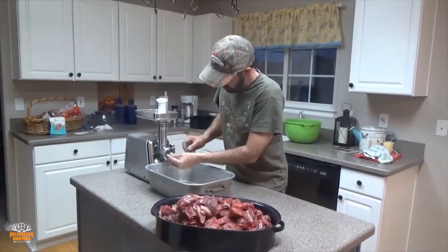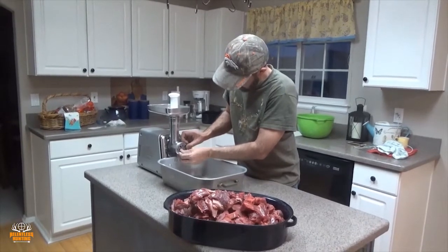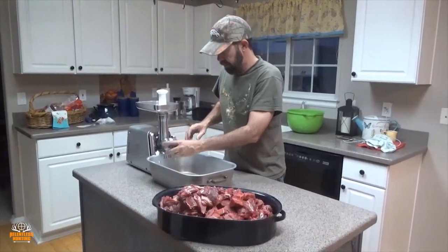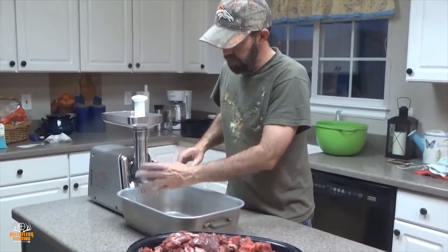But that way you can kind of control the speed of the grinder. You can go faster, and you also get a better mix of your meat.